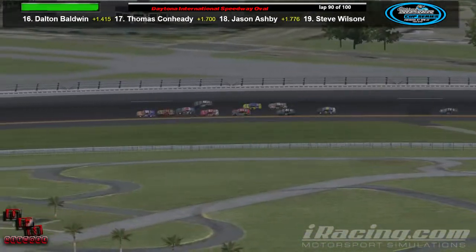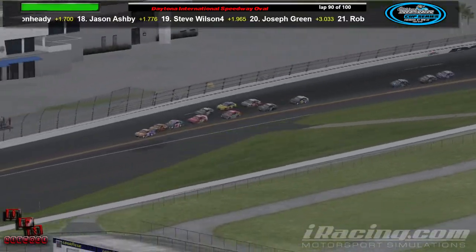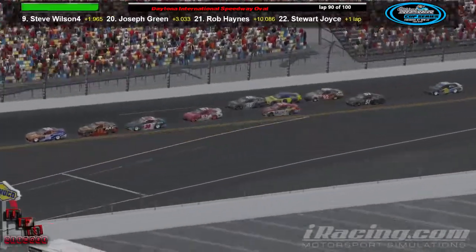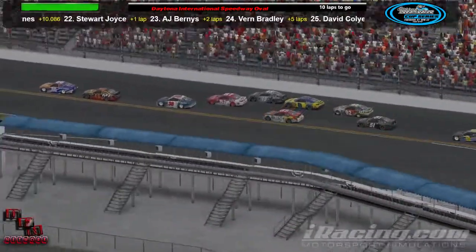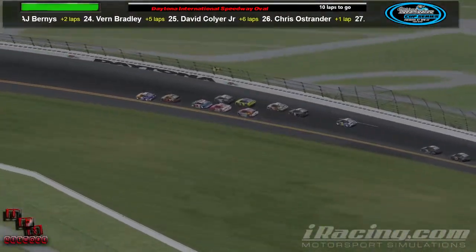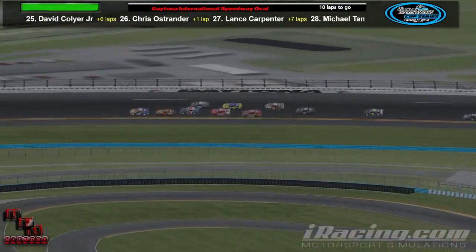Glenn Murphy to the outside. Here comes Craig Embry to the inside. Shaquille Ray. Randy Arms looks to pick up that 48 car as they make their way into the front stretch. As they cross that start-finish line, 10 laps to go here in the season opener. Embry looked to push up to the middle groove, will not be able to do so. As Glenn Murphy Jr., Randy Arms are on their way up into turn number 1.